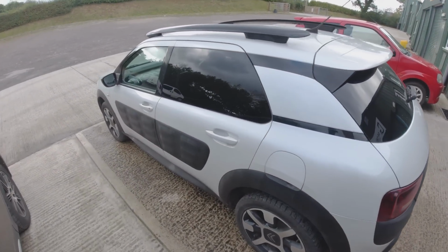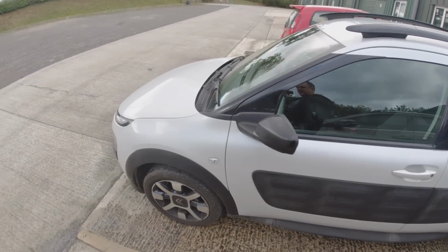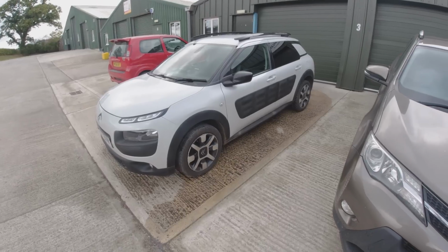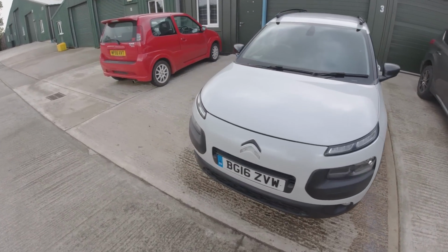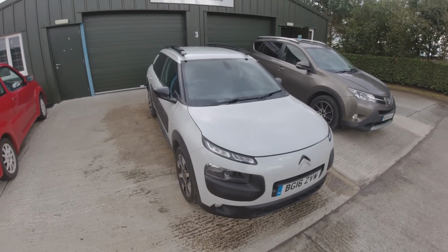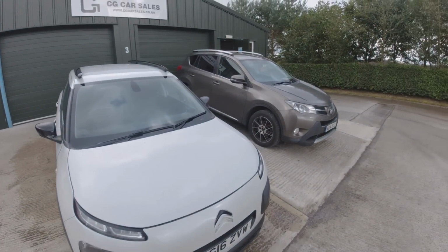I do like the look of it. It's just a shame the inside's not quite as fancy as the outside. Maybe some colour in those seats would have lifted it a little bit. But other than that, it's really quite a cool little car. So we'll see how we get on with the longer drive today, because I haven't really taken it very far yet.